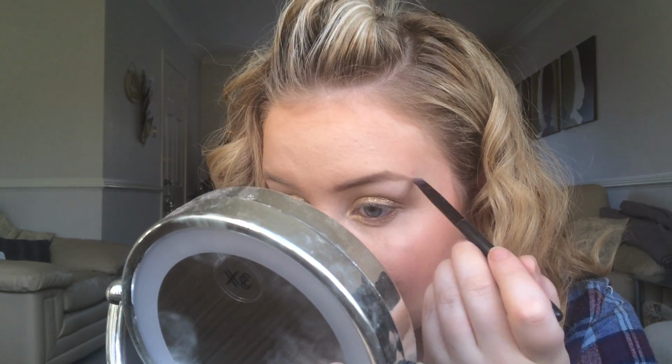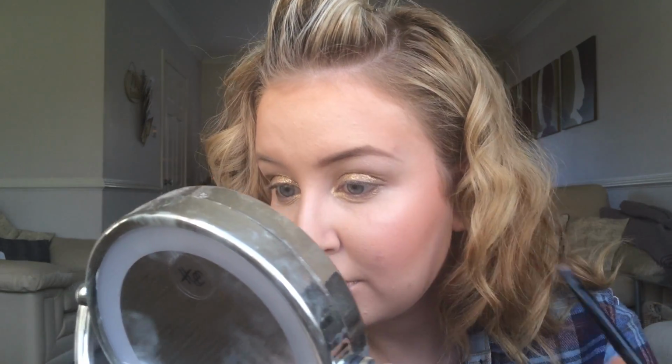Thought I was hilarious. And then I'm just going to continue to fill my brows. The kit I'm using is Beauty UK, and I love this kit because I dye my hair so much. I can mix and match the colours as much as I want rather than buying one of each colour. There we go, my brows are done.